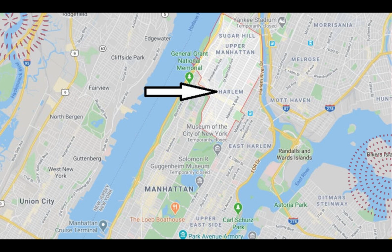Okay, so this is where Harlem is located in New York. And seeing here how it's positioned at the very northern end of Manhattan Island, which ends here at the Harlem River on the north side. It kind of looks like this neighborhood is just simply the result of the kind of urban sprawl that is the feature of so many megacities these days.